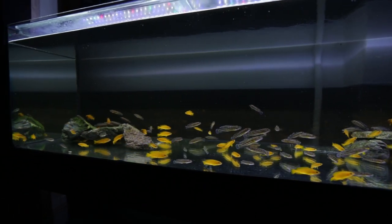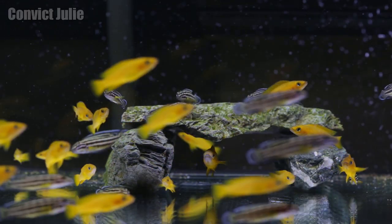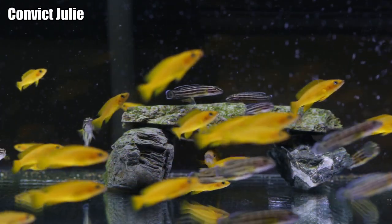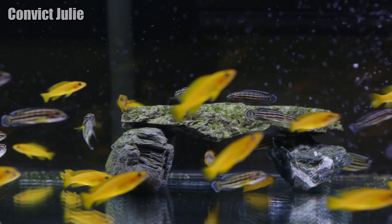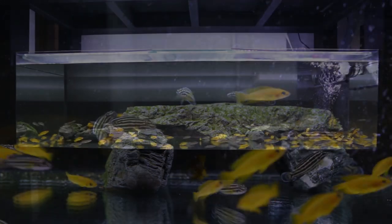They are called Julidochromis regani. They are also known as the convict Julie, not the convict cichlid. Don't get them confused with that. The convict cichlids from South America. These guys are all from Lake Tanganyika in Africa.